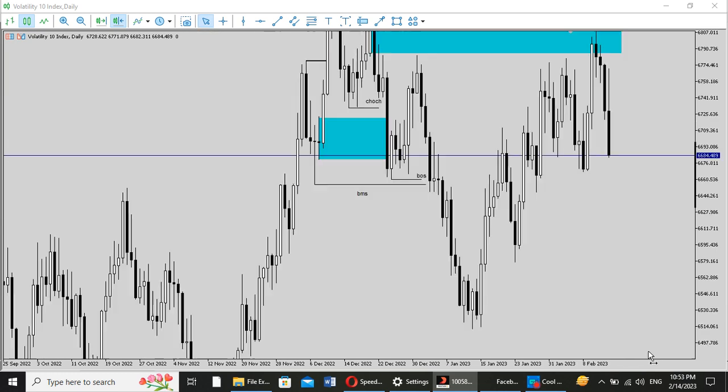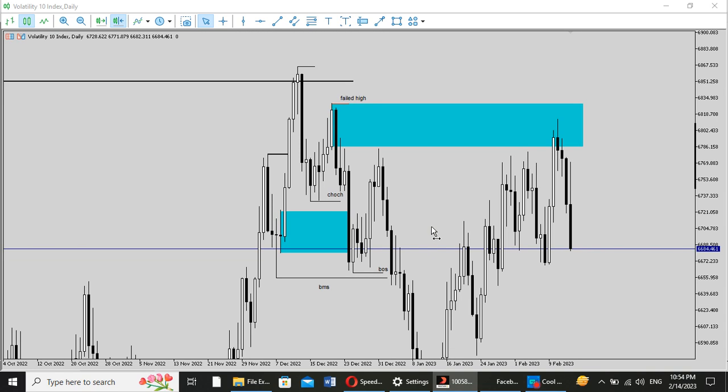Now, after my failed high was given, what was the next thing I am to look for? Right, the next thing to look for is my liquidity assessment. So where's my liquidity assessment? This is right here, and you can see it is very close to my POI right there. So that's my first liquidity assessment, and then my second liquidity assessment was resting right here.